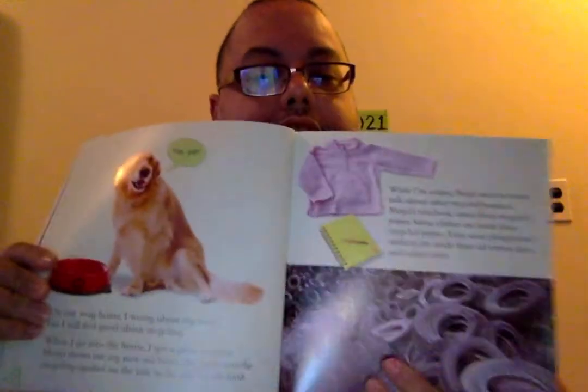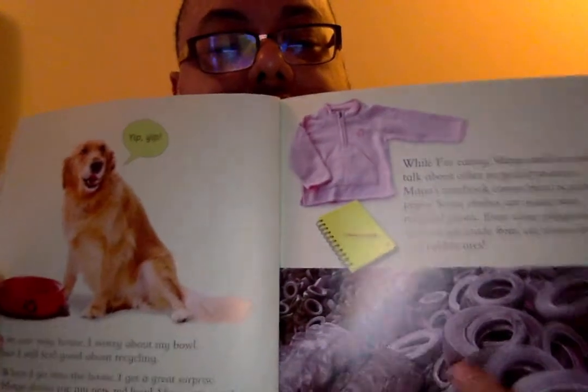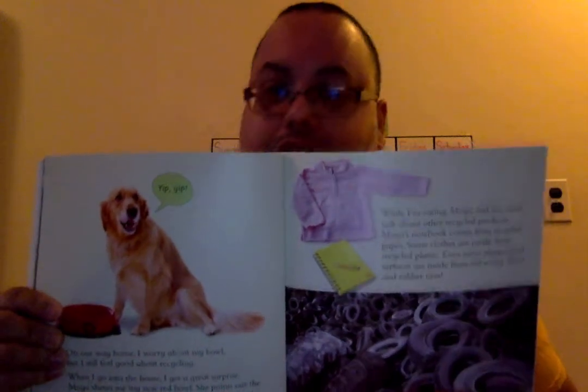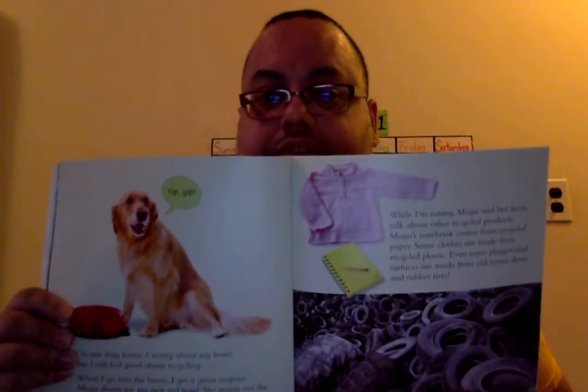Even some playground surfaces are made from old tennis shoes and rubber tires. So that's why you see all these tires, because this makes the plastic surface where you play in the playground, where there's a slide and swings and all that stuff. So there's a lot of things that we can recycle. After I finish my food, I head straight to my doggy bed for a nap. Recycling is a lot of work, but it's worth it.